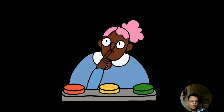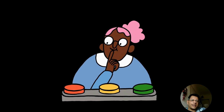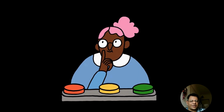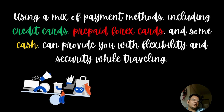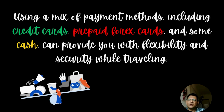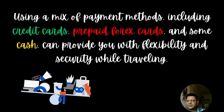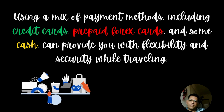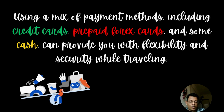the credit cards. So you must be wondering, out of these three, what should I select now? What is that best balance between these three options? Okay. So I think using a mix of payment methods is always advisable. You should use both your credit cards and cash. Forex too, you can use a Forex card also. They all offer you some sort of flexibility, some sort of security while traveling. Okay, so that is important.